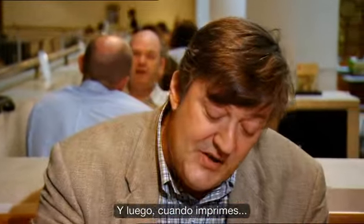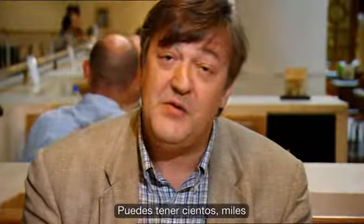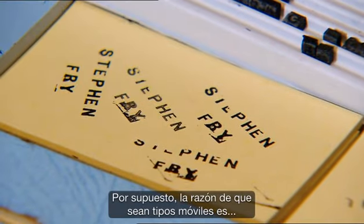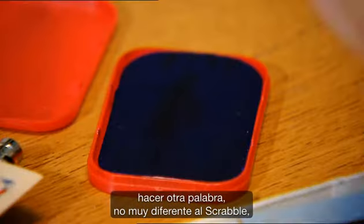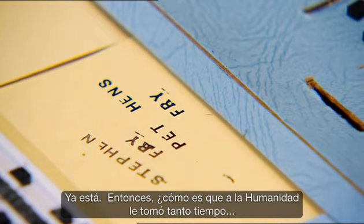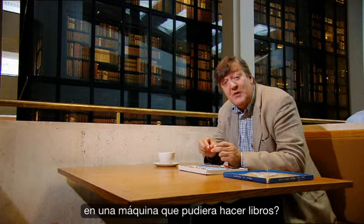And then when you print out, it's exactly the same every time. You can have hundreds, thousands, millions of pages that are identical. And there we are. Of course, the point about it being movable type is that I can move these letters into any order, make another word, not unlike Scrabble. So I'm going to mess around. What am I going to get? There we are. So how is it took mankind so long to bring together these simple elements into one machine that could make books?